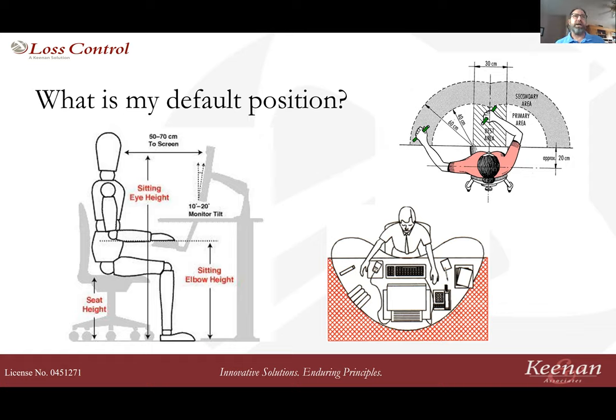All right, the seat height. The seat height is important because you've got to get up high enough so that you can work at the workstation that you're working at. Now, if you look at the other two pictures, those are distance pictures. Those are showing the layout of your workstation and where that equipment should be.